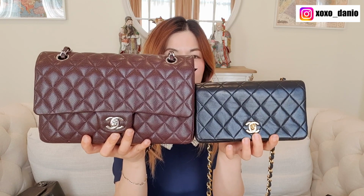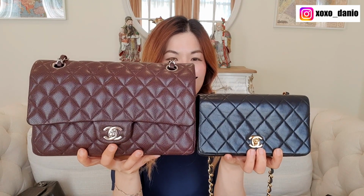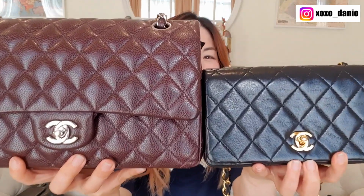This one has 5 full quilts if we count across, and this one has 7 quilts counting across. This one is the full flap, and the classic flap has the classic flap. In terms of their CC logos, the classic flap one has a larger one, which makes sense so that it looks a bit more proportionate. It is clearly taller and longer as well.